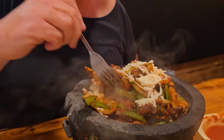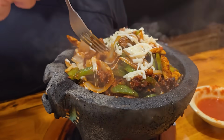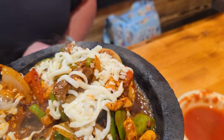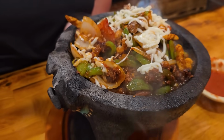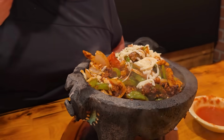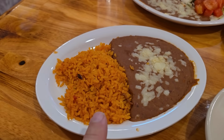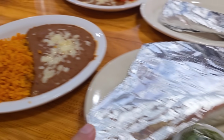And wow, look at that. This was only $20, was it? That is a lot, and it's still sizzling down in there. Now this is enough for 2 or 3 people, so we'll be taking it home. Yeah. I did not order this. I ordered 3 tacos. Of course, it came with a side of rice and beans.